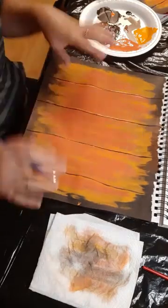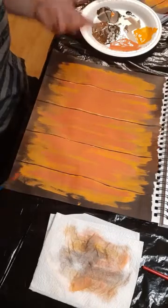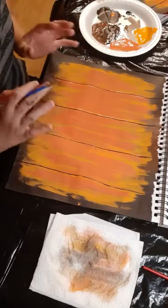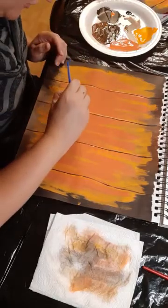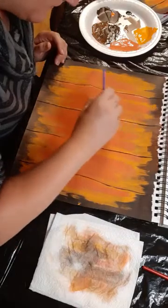And you know, you can play around with this. So say I did all orange here and I look at it and I'm like, oh, that's too much orange. There's never really a mistake you can't fix when you're painting. So you can go right back into the coral and then you can just go over that orange again if you feel like it's just too much. There's always a way to fix it.